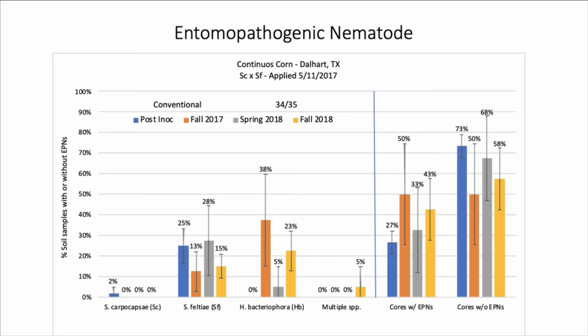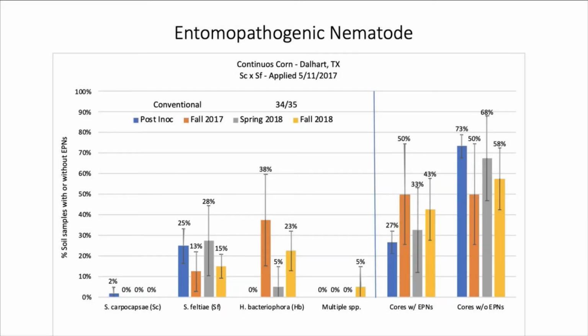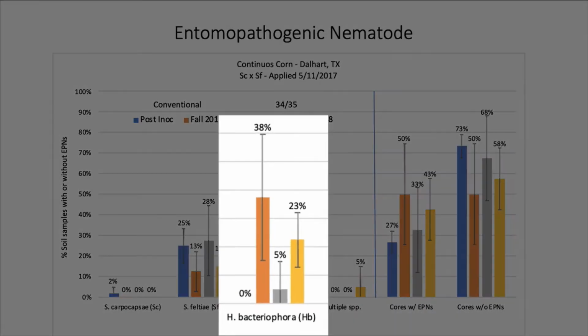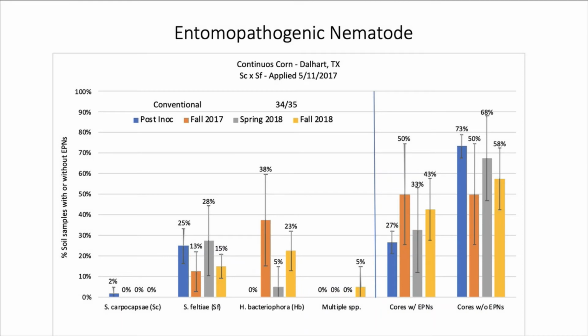However, Steinernema feltiae did establish very well. Initially, in the fall of 2017, 13% of the cores were positive. That went up to 28% in the spring of 2018 and 15% in the fall of 2018. Even though we didn't apply it to the plots, we did pick up Heterorhabditis bacteriophora starting in the fall of 2017. And that's because the harvest equipment, this is a silage field, is moving soil and plant matter between plots, and it moved some of these bacteriophora, but that's okay. It's not a problem.